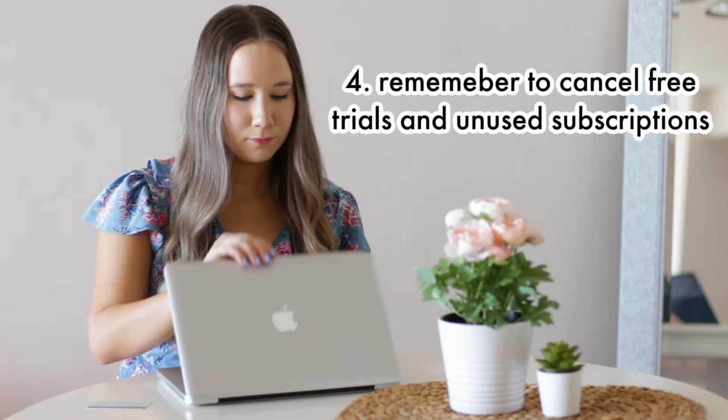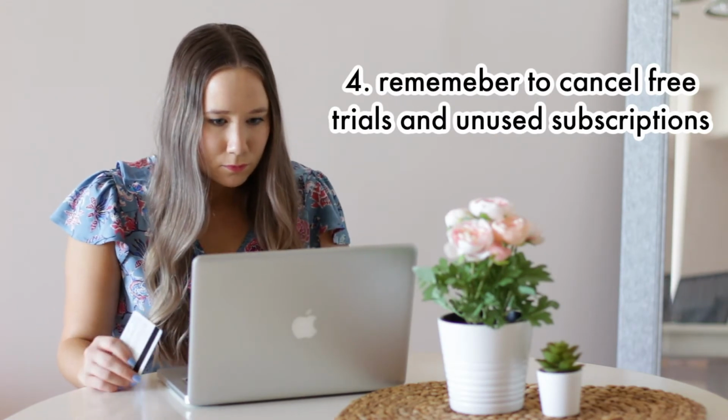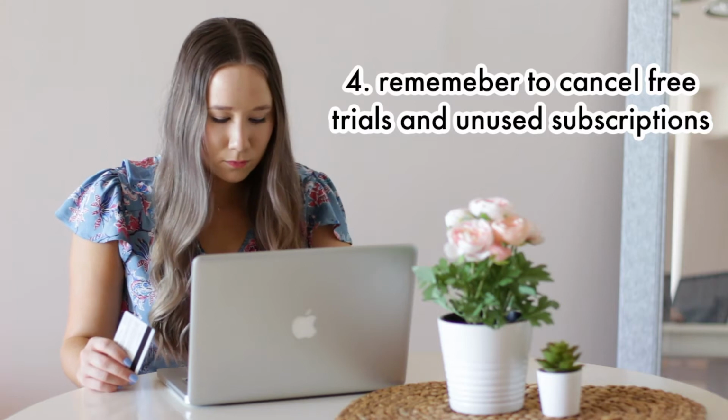There are so many subscription services out there these days, most of which offer a 30-day free trial when you give them your credit card information. There have been times where I've signed up for a free trial and then forgotten to cancel it before the end of the month, and then I'm charged for something that I wasn't ever planning on using again. If you've ever been in this situation, you know how frustrating it can be.